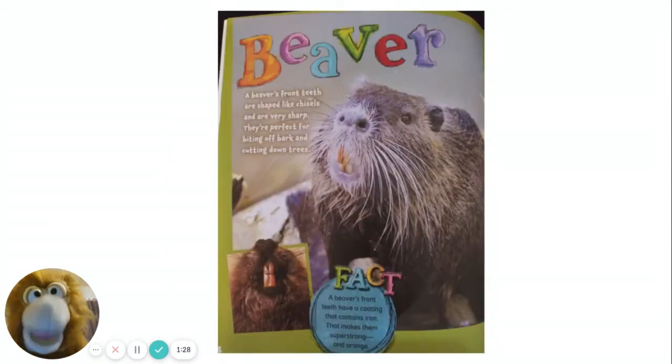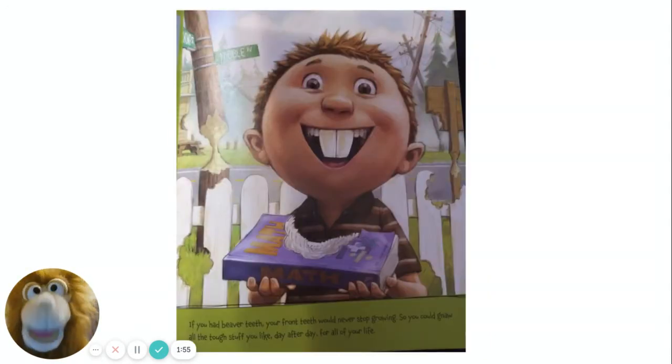Beaver. A beaver's front teeth are shaped like chisels and are very sharp. They are perfect for biting off bark and cutting down trees. Oh man, look at them beaver. Fun fact. A beaver's front teeth have a coating that contains iron that makes them super strong and orange. Oh no. Man, I'd hate to meet up with a beaver. If you had beaver teeth, your front teeth would never stop growing, so you could gnaw all the tough stuff you like day after day for all of your life.